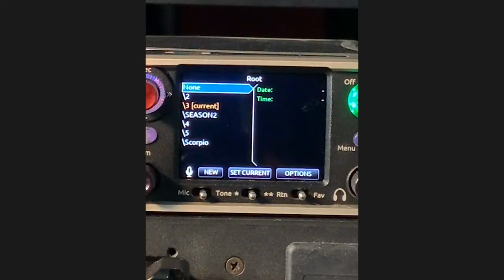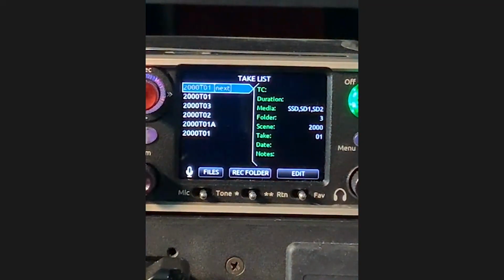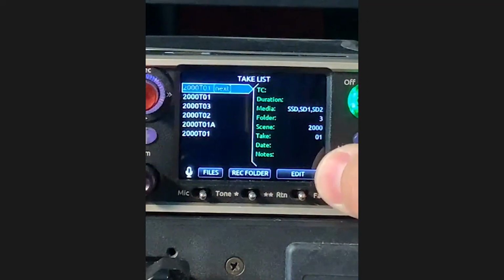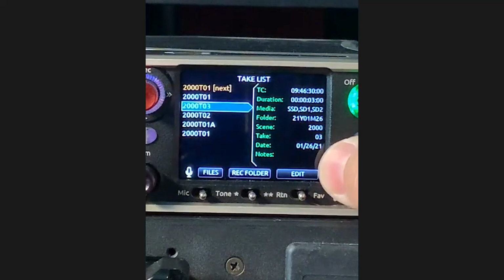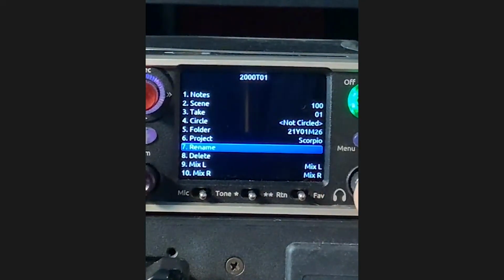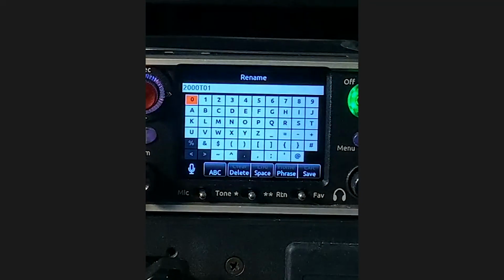Okay, so let's talk about another really important key feature here, rename. Now, this was a feature we had on the older 6 series, and we've now brought this to the 8 series. We know it's been highly requested. So now you can select any take, go in there, hit edit, and now there's this new rename function.